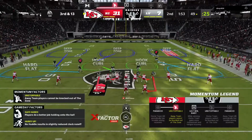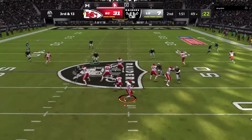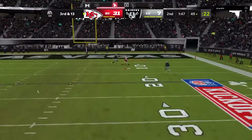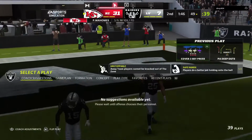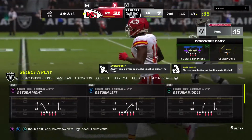An incomplete pass on that last play, and that means they'll need to come up with something here on third down. On play action, it's Mahomes. And going deep for Hill. And that will be incomplete. Well, they weren't scared to let it fly, but it falls to the ground and brings up fourth down.